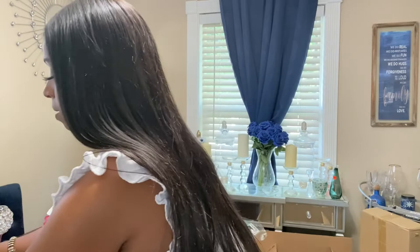I have pink napkins. I have to go with these, but I'm gonna make it work. My cloth ones didn't come in time. They kept canceling on me. I'm so upset about that.